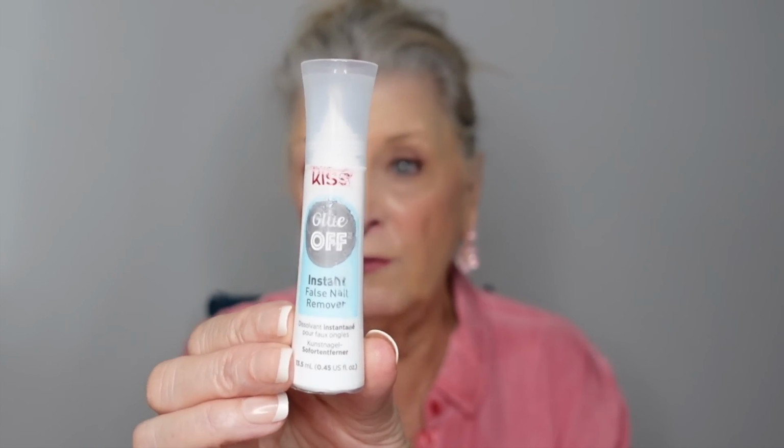I will tell you, the day I found these, I also found this. I've never seen it before. It's called Kiss Glue Off Instant False Nail Remover. That's what it looks like. It works. It really does work if you use it properly.